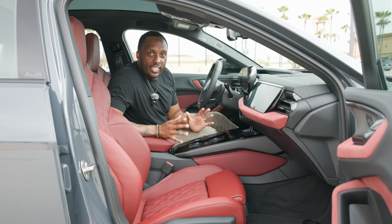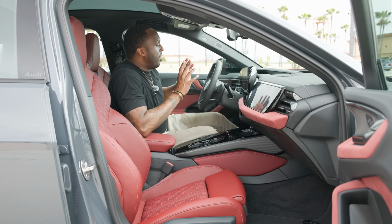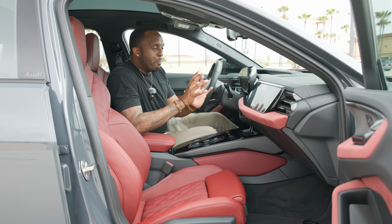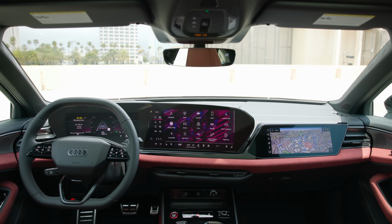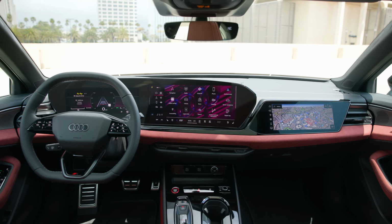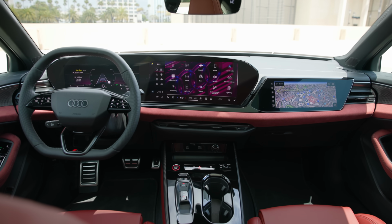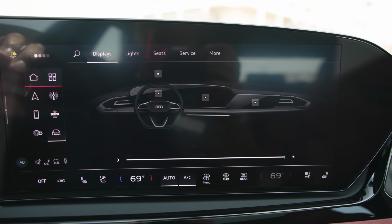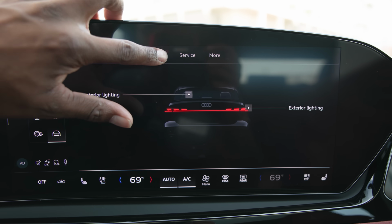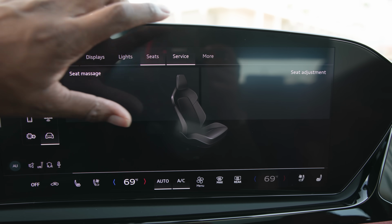The interior of the S5 is very Audi. It's modern, but it is modest. It's functional, but it's not a lot of big flair to it. You do have these screens which are oriented towards the driver, and they look good. They're nice and clear and big. And this Audi MMI system is fairly intuitive, it's easy to work, and it also has voice recognition.